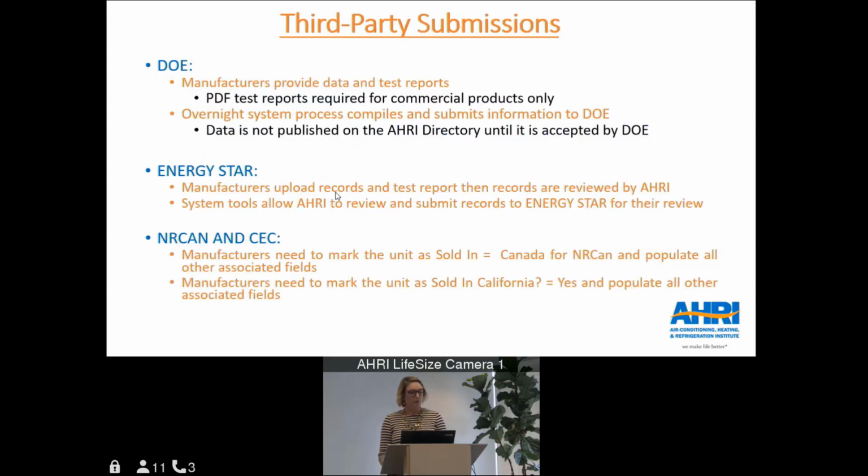As I mentioned earlier, we work with regulatory agencies to submit on our manufacturers' behalf. There are program-specific requirements related to some of these agencies. For DOE, a handful of our programs do require a PDF test report to be submitted in order for them to successfully pass DOE validations. We submit to DOE overnight so that we can quickly get information over to the agency and then publish it. Before any regulated program model can be published, we have to send it to DOE in order for it to pass validations and be published on our site.